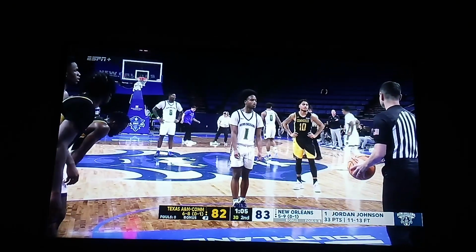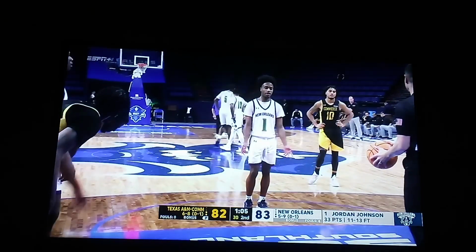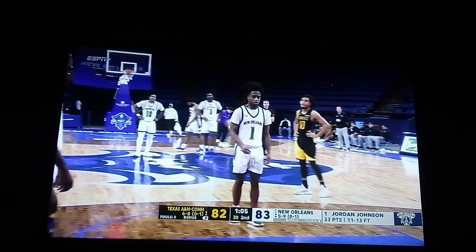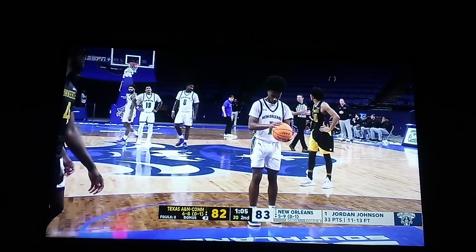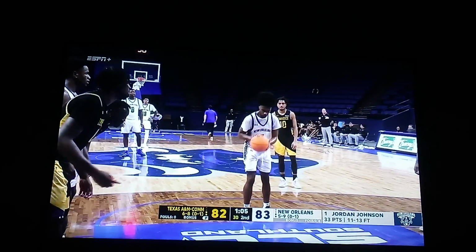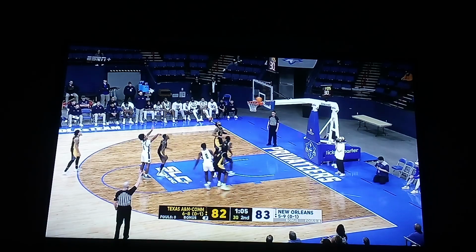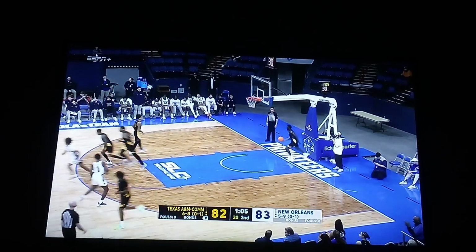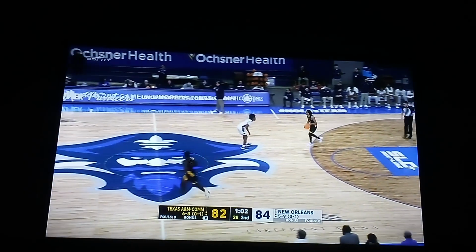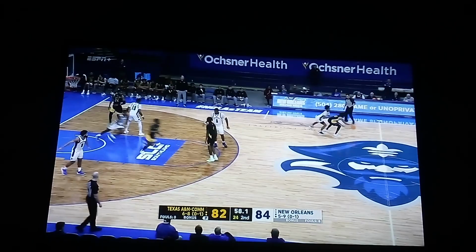What can you say about Jordan Johnson? People who think he's just a shooter after making 93 three-pointers last year and shooting 49% on them to lead the country. But he's not a great shooter. Well, he is, but he's a great scorer. No doubt about that if you watched him today. Free throw with the roll. 34 for Johnson. 2nd best scoring day for him in his major college career.